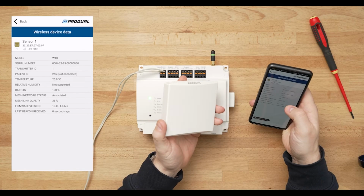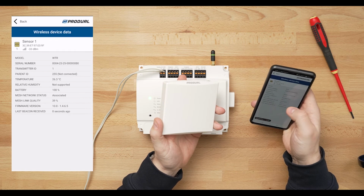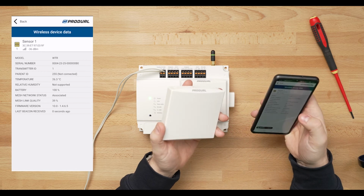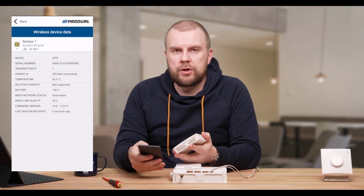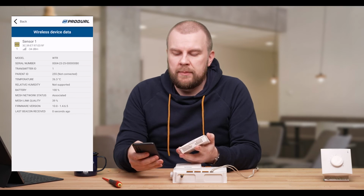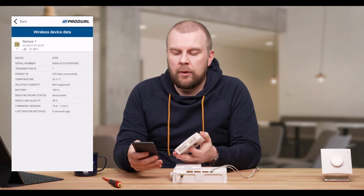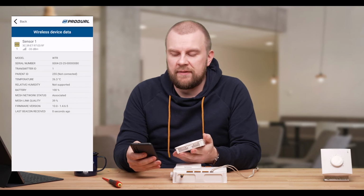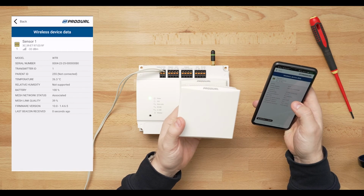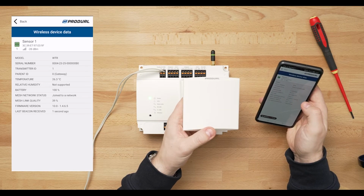Mesh network has 3 phases. Currently, this transmitter is showing associated. That means that the VBU has seen the transmitter and it's doing a joining process. After the joining process is ready, the mesh network status will change to joined to the network. If there is no connection or the gateway hasn't seen the VTR, it will show no network connection. Now we can see that the transmitter has joined the network.